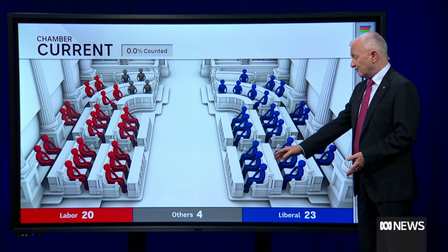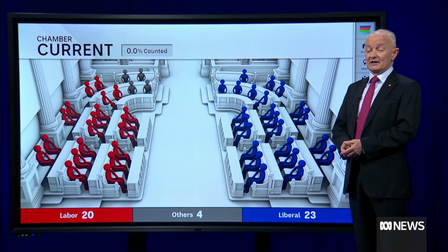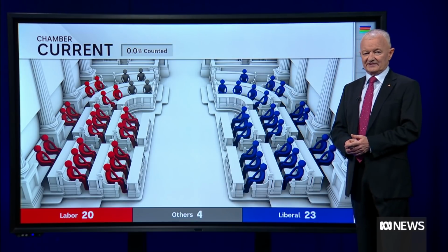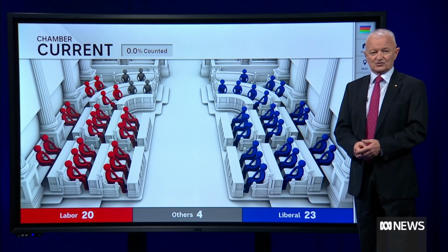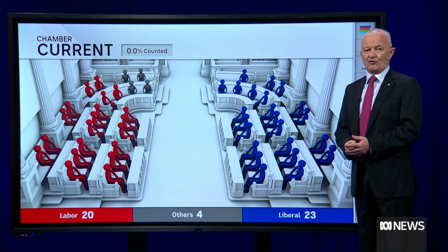And as I said, 4 of those crossbench members are ex-Liberals. But as we've seen in the past in South Australia, just because you're an ex-Liberal independent doesn't mean they'll support a Liberal government. And twice in the last 2 decades, Labor's formed government with the help of former independents, former Liberals on the crossbench.